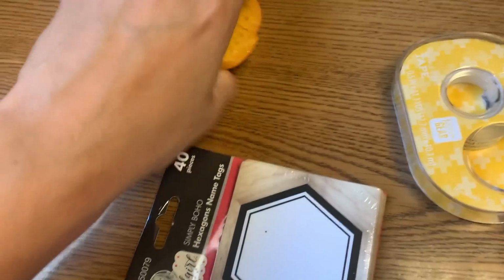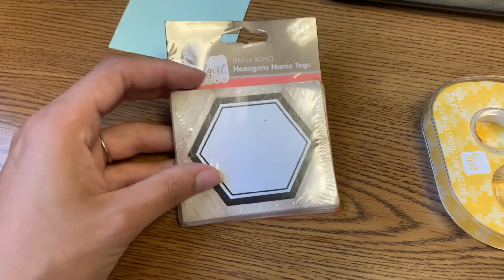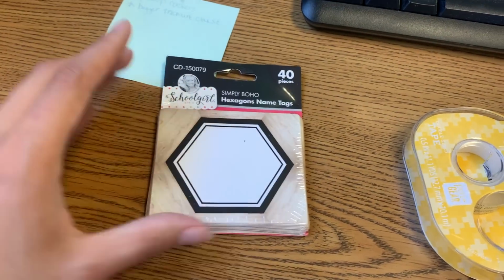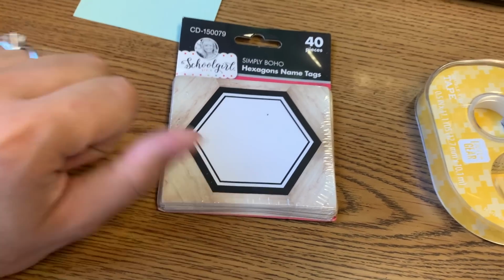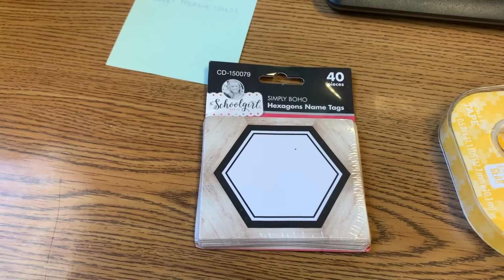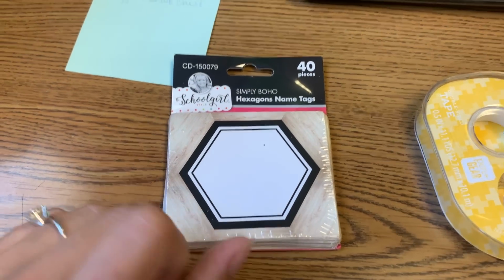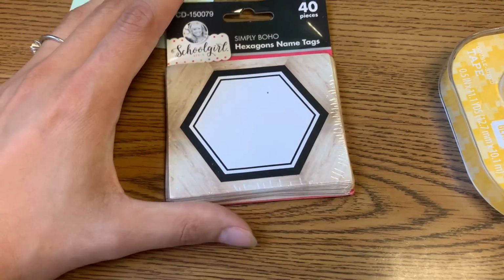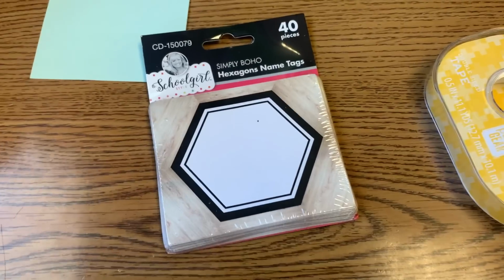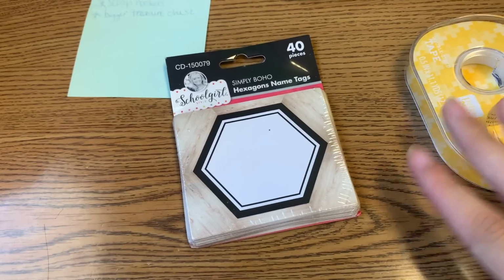And then I found these name tags. So last week I went with some teacher friends. We went to the Schoolgirl Style store up in Michigan, and we went to their warehouse where they sold everything 50% off, and I found these. They're just name tags, but what I'm thinking of doing is laminating them, and then I could write with Sharpie and just erase with Expo marker. That way I can use them every single year, because we have about 6 classes of students in each grade, so the likelihood of them knowing every single student is very slim.